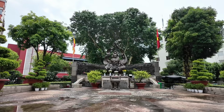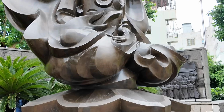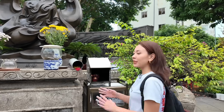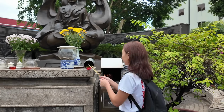The monument, built in his memory, features a bronze statue of the monk sitting in the lotus position atop a granite pedestal. So when you come here, you can use free incenses that people provide. I would suggest you use 1 incense or 3 incenses to worship him.